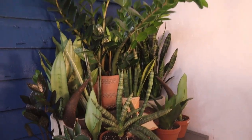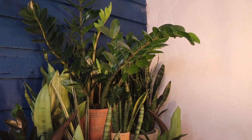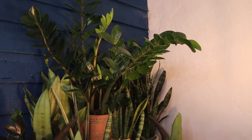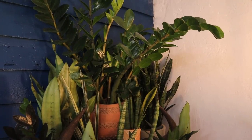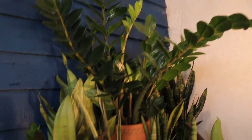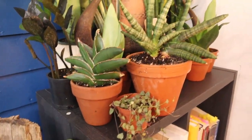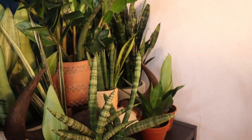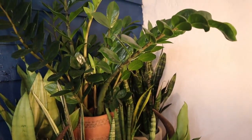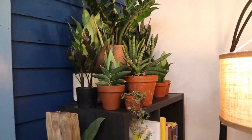I'm not gonna go through all these because there's a lot, and this is already like epically long. But as you can see, there's a bunch of different ZZ. There's the regular ZZ, and this guy's growing like nuts. He just keeps on putting out new stalks. Same with the little Raven right there. And then a bunch of Sansevieria and a little string of hearts, which is actually going to a new home tomorrow. But yeah, wonderful low light corner over there.